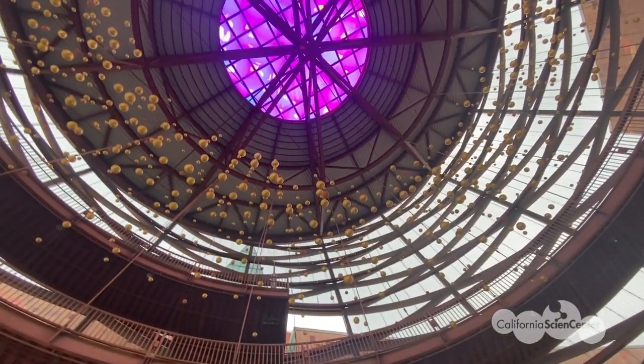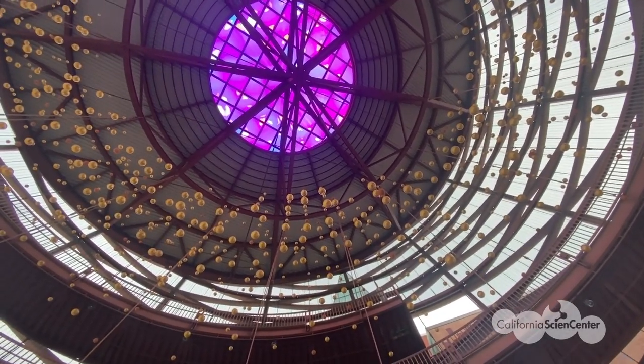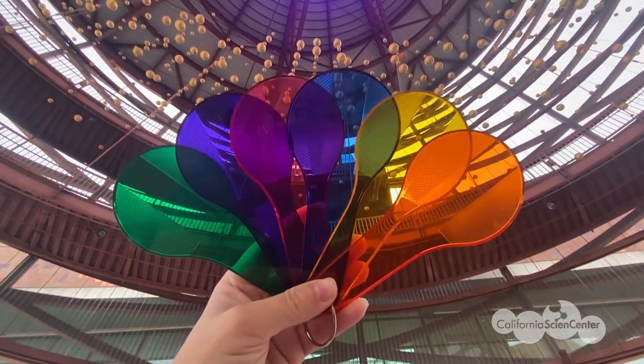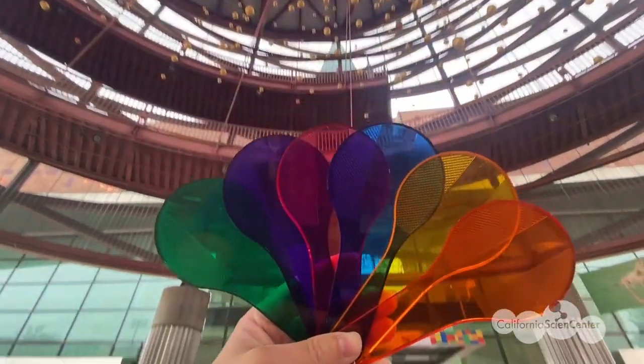Wow! Thank you, Shijia, for that awesome information. Here on Earth, we can experience different wavelengths of light, too. I have these different filters that change how we see the light around us. Let's see how the Science Center looks through these filters.